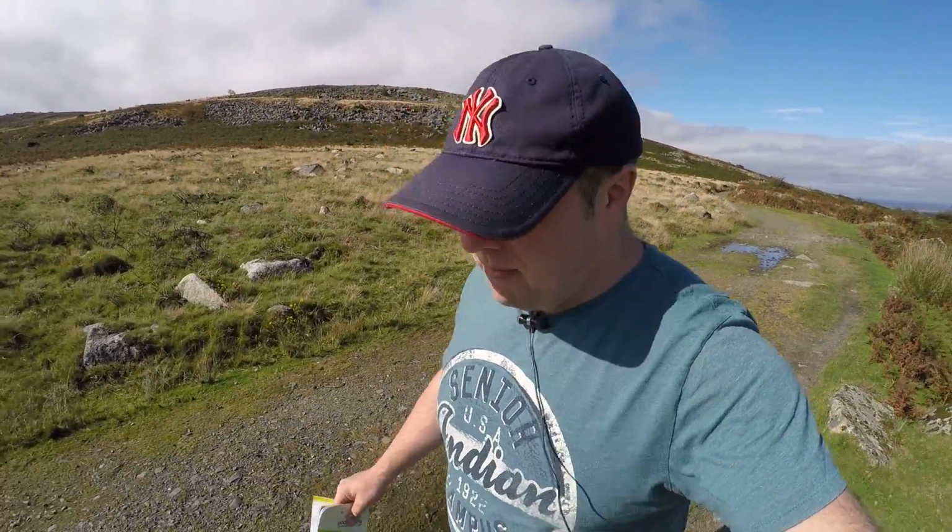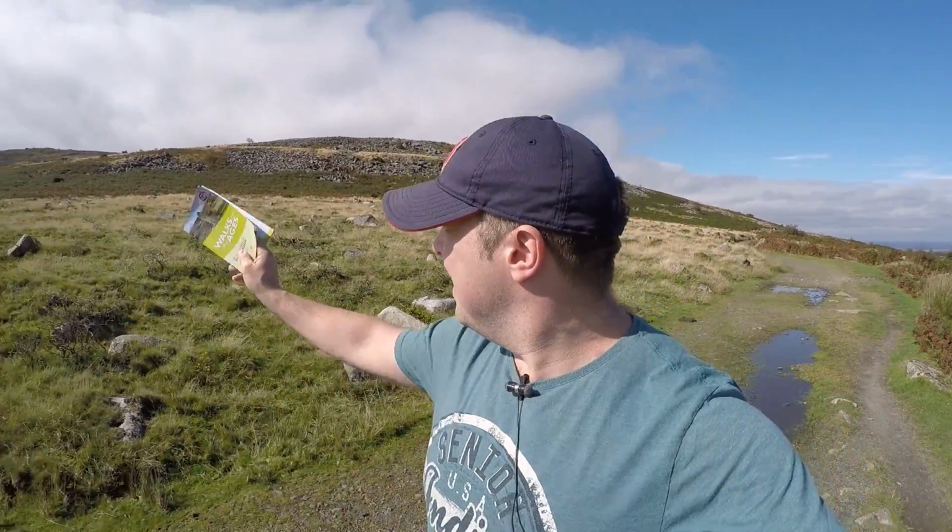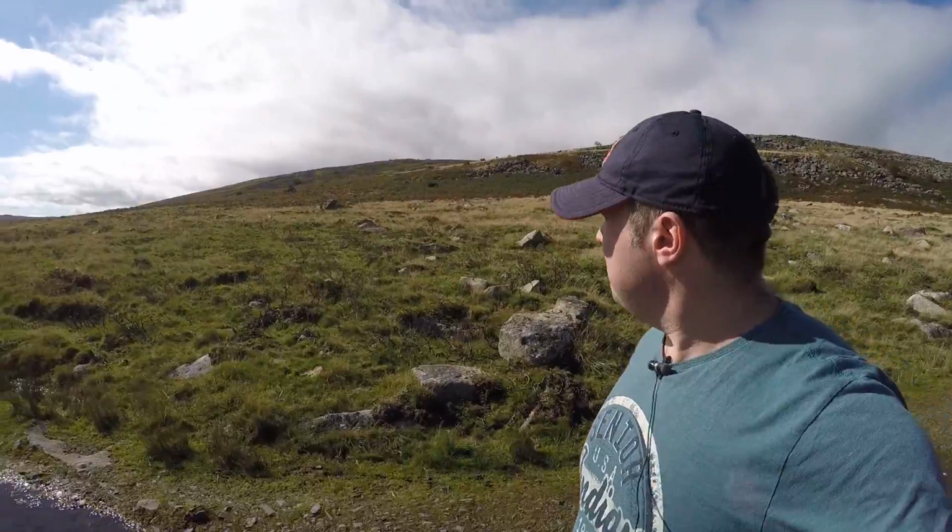So folks, way up there on top of the ridge. There's a sense of space here. It's almost like the surface of another planet. It's really quite something. Birds are sort of ducking in and out of the bracken. I've just seen a little roof.